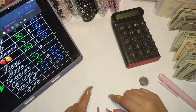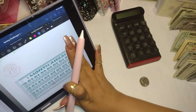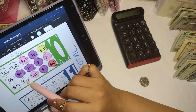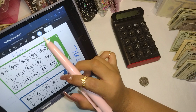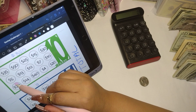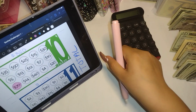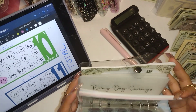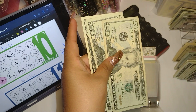We are going to go to our month ahead up here. Where is it? This one. Whoa, what happened here? I bet the kids were messing with it or something. I don't know what happened there. I'm confused. All right, so we're gonna color in this one. Okay, so it's gonna get $70. A month ahead, $70, so it has 60, 70.